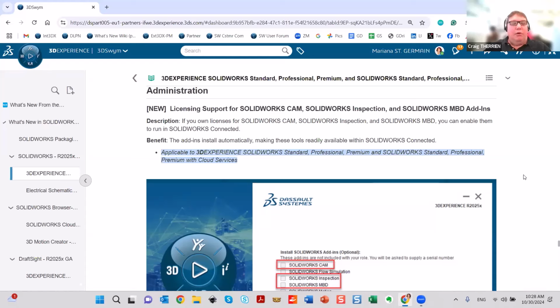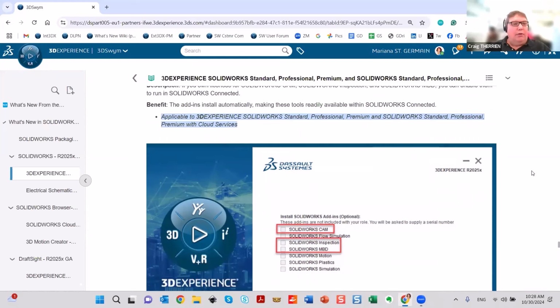So that was one of the objectives of really making SolidWorks Visualize our main go-to for doing renderings. Okay, next. As far as administration, licensing, things like that, we've been adding the capability to allow users to use their existing capabilities that they have for SolidWorks. So for instance, in this round, SolidWorks CAM, SolidWorks Inspection, and SolidWorks MBD. They can use that with 3D Experience.